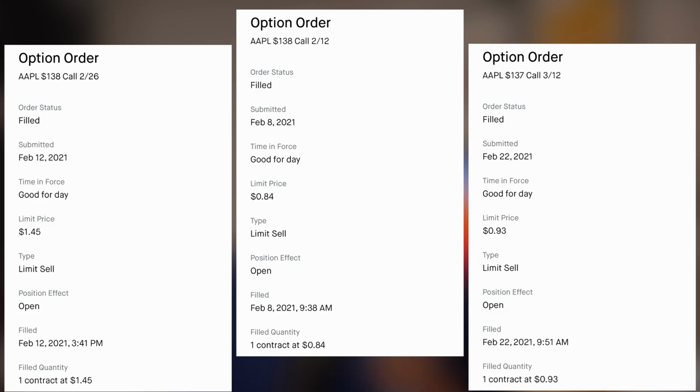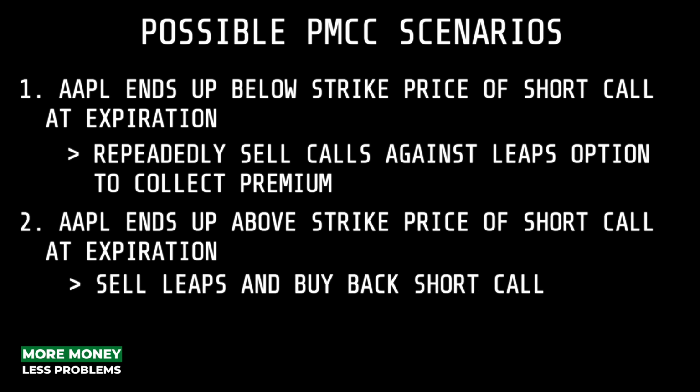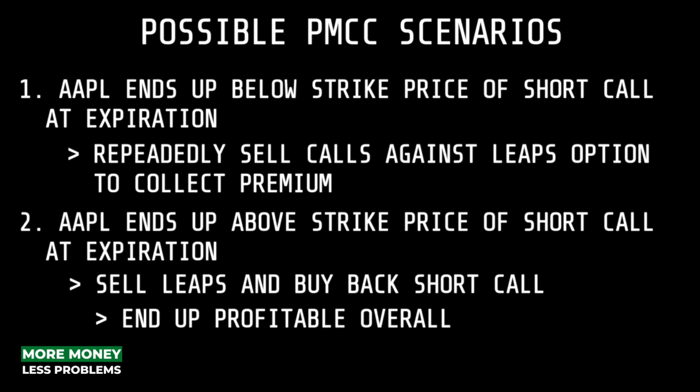And Apple was at about $136 per share when I bought the Leaps, so I've just been selling calls around the $137 to $138 strike price to make sure that I still end up profitable if the stock rises. And if Apple does end up above my strike price at the time that the short option is about to expire, I'll just sell the Leaps and at the same time buy back the short call, and by doing that I'll end up profitable overall.